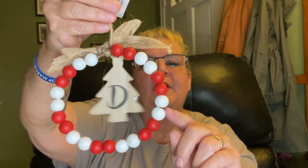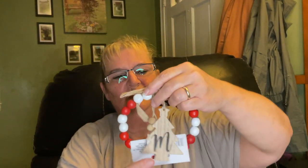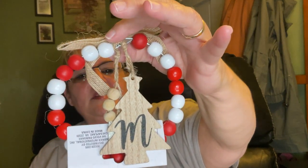These also came in black and white. I didn't want the black and white, though. I wanted the red and white. And, oh, another D. And the letter M. So I was happy about those. And I can't believe these are only $1.25. This is something. Even if you just take these beads apart, I'm not going to do that. I want to keep them like this. I might change the bow on them, but that's about it.